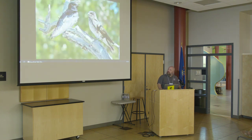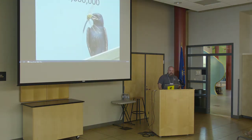So, purple martins, not that purple. They're actually blue. Adult males are on the left. I got a purple laser pointer too. Females and subadults have a more drab color like that. I'm just going to go through the basics pretty quick here because I have a lot to say. They eat about a quarter of a trillion insects each year, so they're a pretty useful part of our ecosystem.